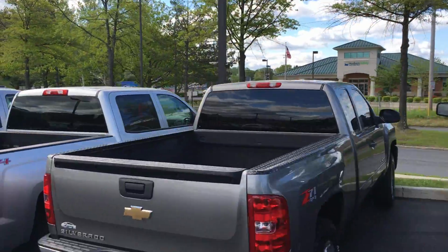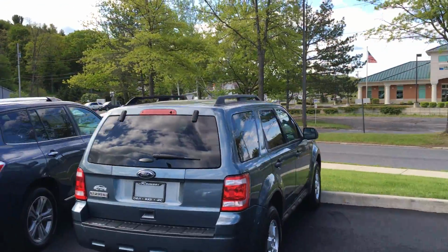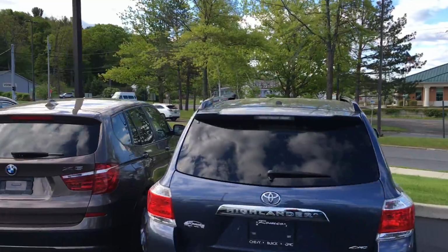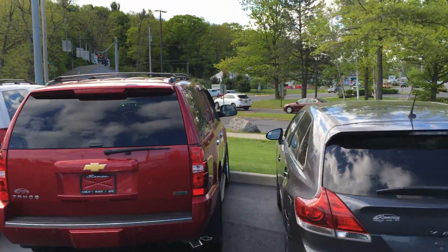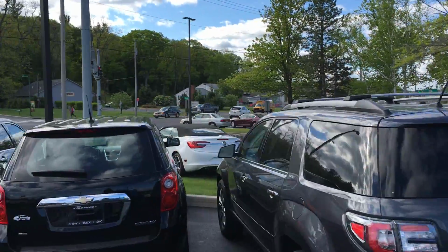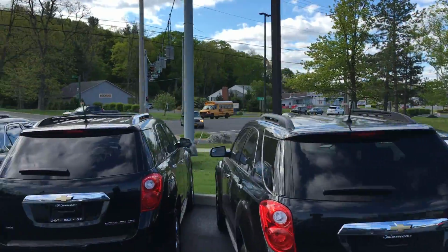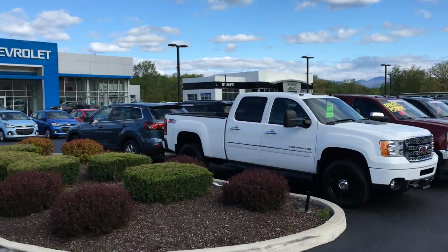huge selection of SUVs. Like, say you wanted to take a small Escape, or a Highlander, or a BMW. Yes, this is Romeo Chevrolet Buick GMC, and this is our pre-owned truck, car, and SUV inventory. Showing you trucks and SUVs, there's more.